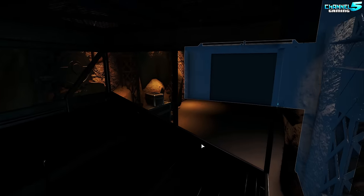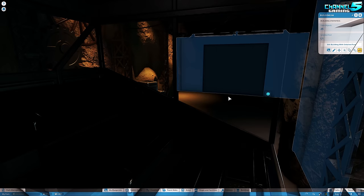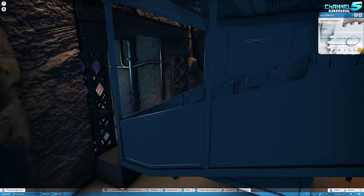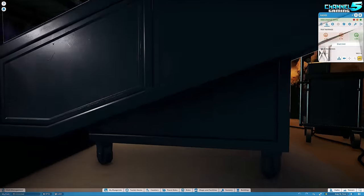If I could click the thing. There's so much integration that clicking these rides is actually challenging. I can't even do it. And I can't find the operators because they're so well integrated. Let me go underneath. No. Oh, I got it. Okay.